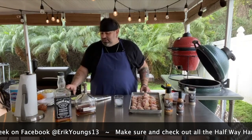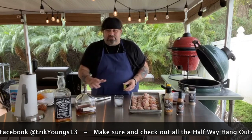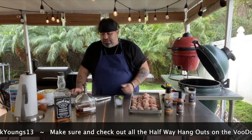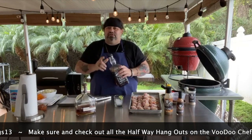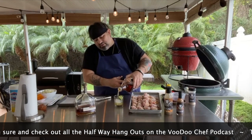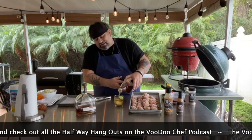Our first recipe. Glass, pretentious ice cube. Squeeze of a lime, and pour some Jack. What better way to start a hangout on a Wednesday night, right?